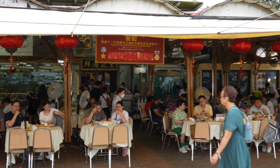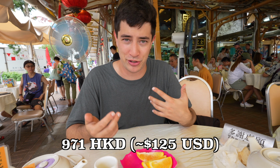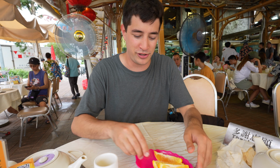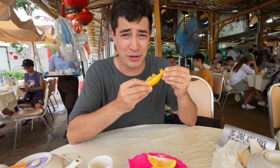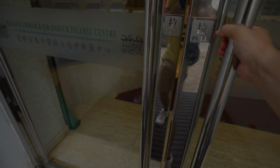And the spices. Yeah, so I just got the bill, and I guess the way it works is you pay for the seafood and the cooking fee, which is, I guess, separate. So it came out to $971, a little bit pricey, about $125 US. 2 scallops, 2 big mantis shrimp, but they do give you oranges for dessert. I don't know if that's worth it, but that was so good. Seafood in Hong Kong, so good.